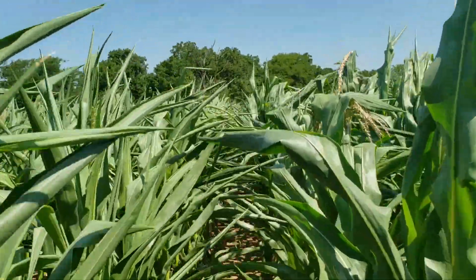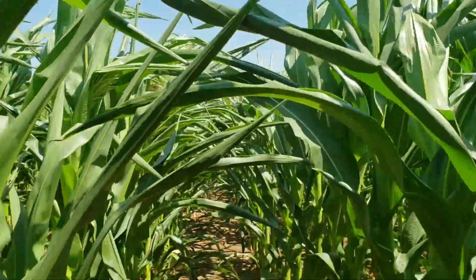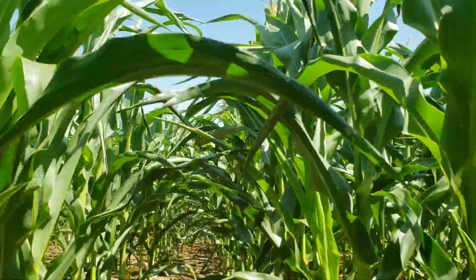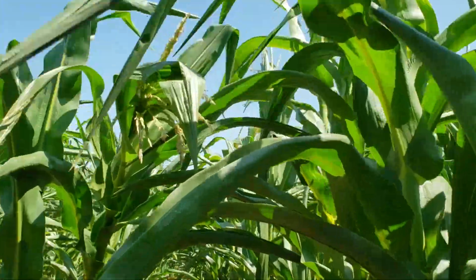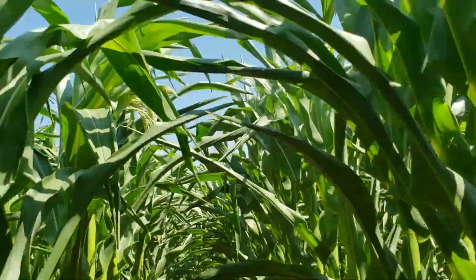Walking through the rows of corn inspecting it, I've noticed that we really need some rain. As you can see, the leaves of the corn plant are just curling in to reduce surface area and try to retain as much moisture as possible.